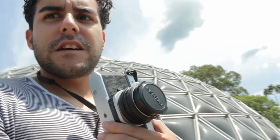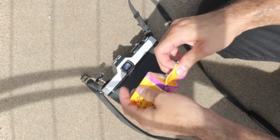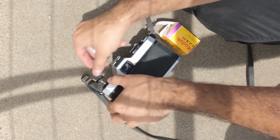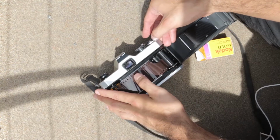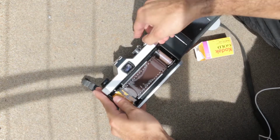Today I'm shooting the Pentax K1000. I don't do a lot of camera videos specifically. It's mostly about the film, and we're shooting Kodak Gold today. But that's mostly just because I think I need to be with the camera for quite a while before I really dig into it. Like we did one of the Mamiya 645s 2 years ago.